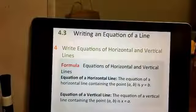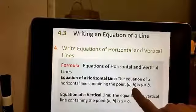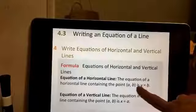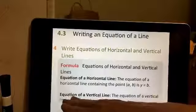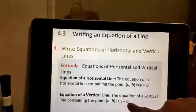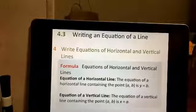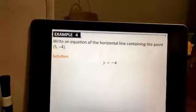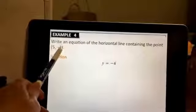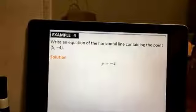So this little slide is reiterating that point. If we have a horizontal line containing a point (a, b), since horizontal lines have the same y value, then we take y is b. And if we want the equation of a vertical line, then all the x's are the same, so x is a. So it depends on whether it's an x line or a y line. Here we have a horizontal line. A horizontal line is a y line, so we pick the y value of the point and stick it over here. Y is equal to -4 is the equation of the line.